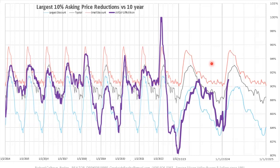Here, for the first time, I'm introducing the 10% price reduction. Because price reduction is such a tight metric, I'm looking at only the 10% of the sellers that are taking the biggest price reductions. So I'm ignoring 90% of the marketplace and only looking at the sellers that are taking the biggest price reductions. And you can see it's pretty darn close to the normal.